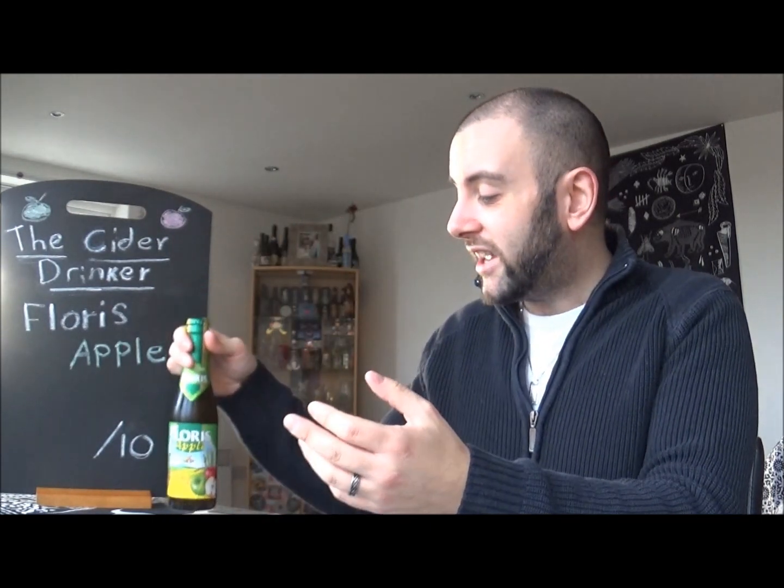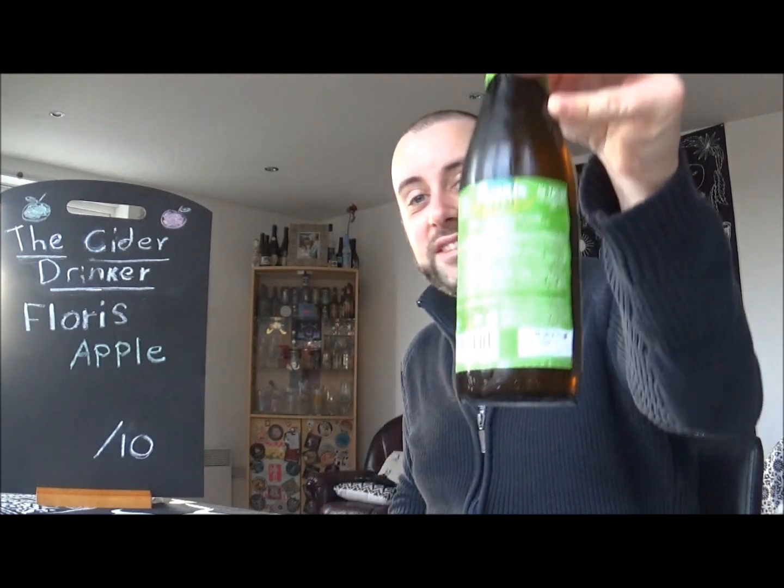This one comes in 330ml bottles, as pretty much every Belgian beer does, apart from like the massive litre or whatever magnums you get, and this comes in at an astonishing 3.6% ABV, which again is quite common for this style of beer. Now, I only noticed after I got this home the date on it.